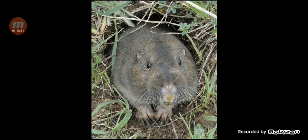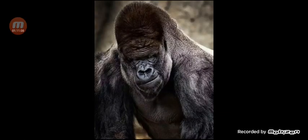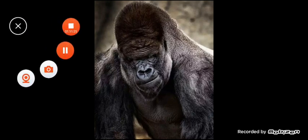Look at this little guy. He's sticking his head out. Gopher. G-O-P-H-E-R. Gopher. He likes to dig holes in the ground. It's a gorilla. G-O-R-I-L-L-A. Gorilla. A gorilla is one of the largest creatures in the jungle.